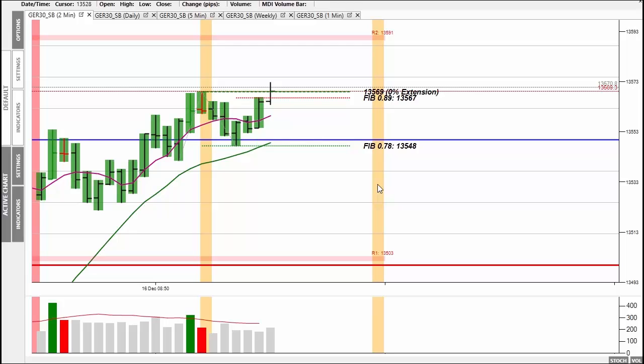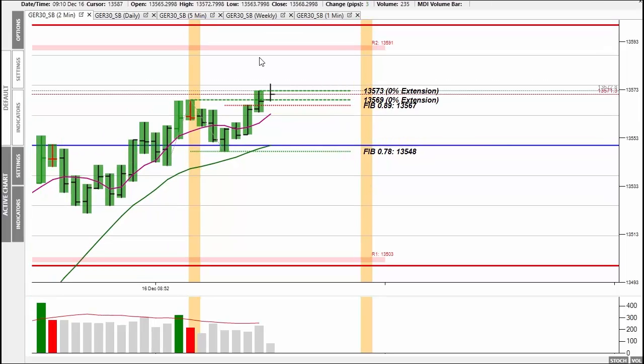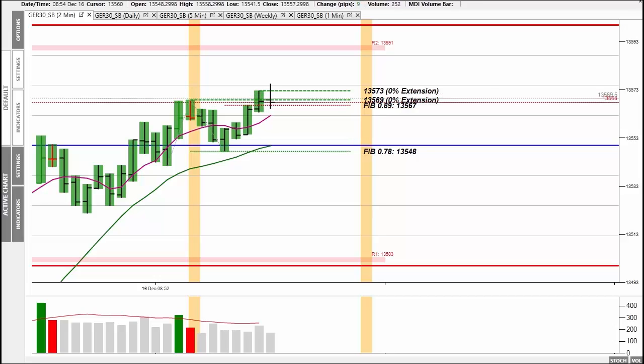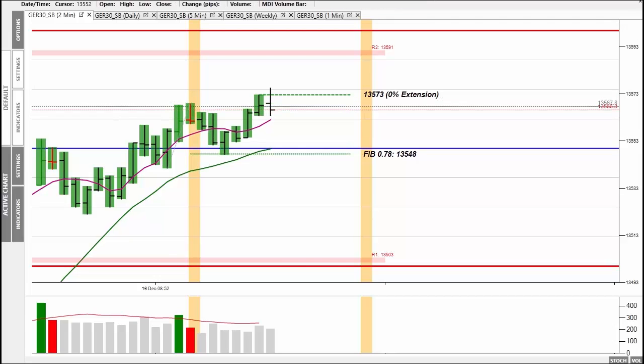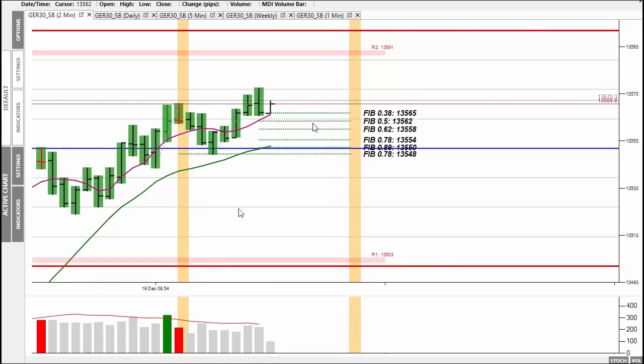So I'm watching the volume to see where there's weakness, and it's made a new high there, and I'm seeing the weakness coming in. So what I'm going to do is to see how it's going to react as it pulls back. And there I've drawn in this low to this high, and I'm watching to see if it's going to pull back to any of these levels.